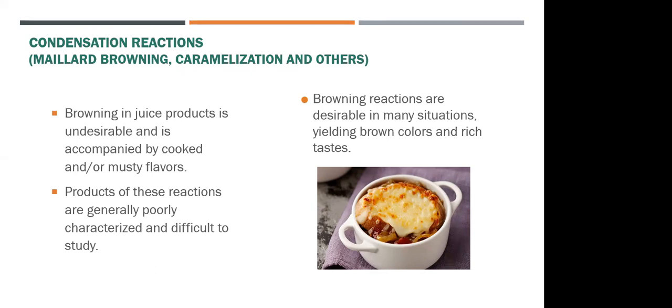But these same reactions are desirable in other products because they yield the rich brown colors and the rich tastes. I mean, the cheese on this dish needs to have that touch of brown on top.